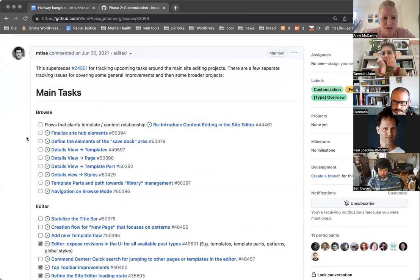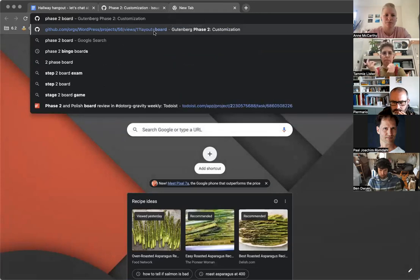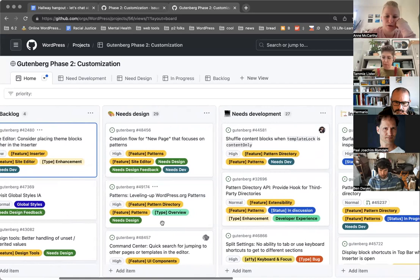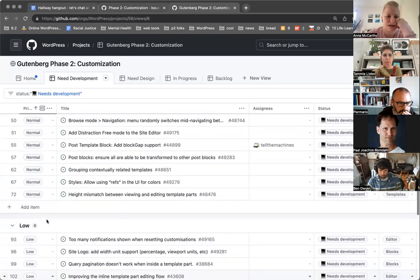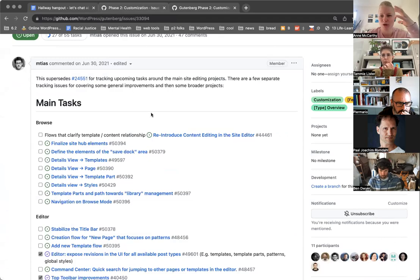But at a high level, this is the best place to go when you're trying to figure out what's going on with 6.3. There's also a more comprehensive board going through various issues. If you want to look at everything that needs development, broken down into different sections, you can. This includes smaller projects than these larger items. But if you're just looking for top level, this is the place to go.